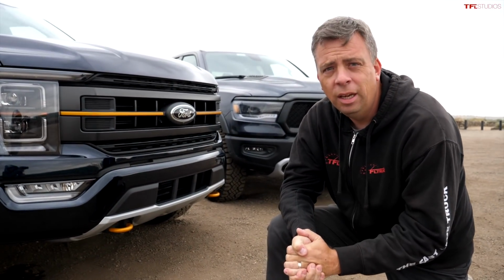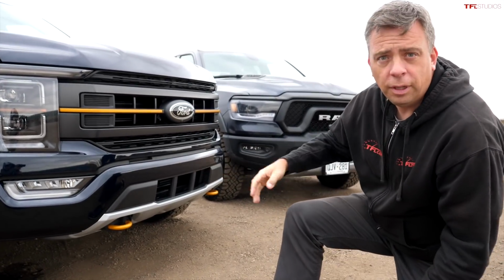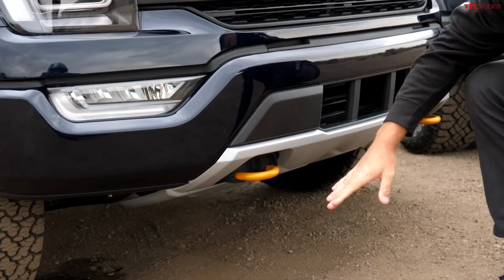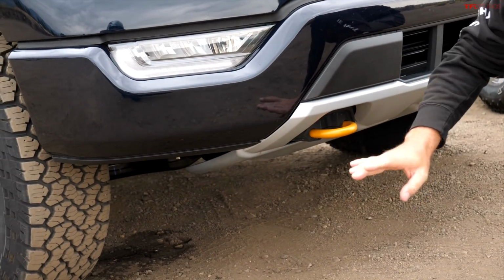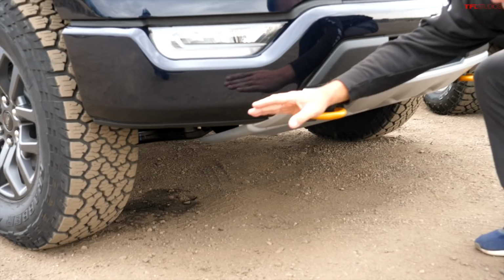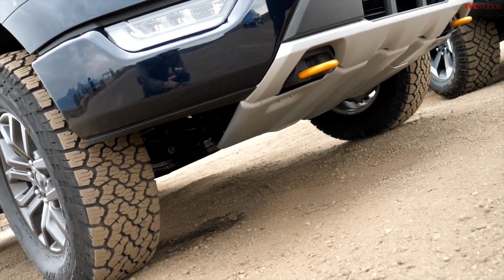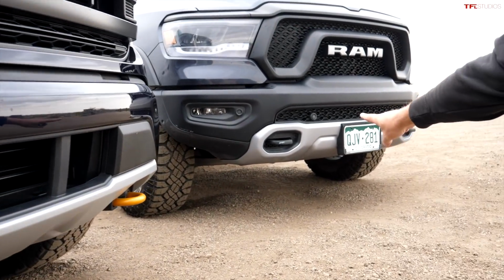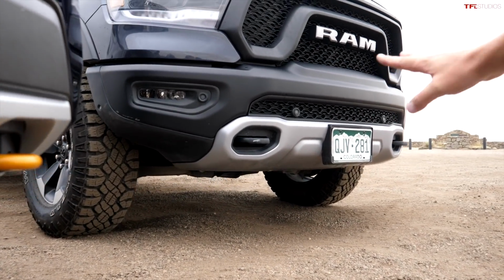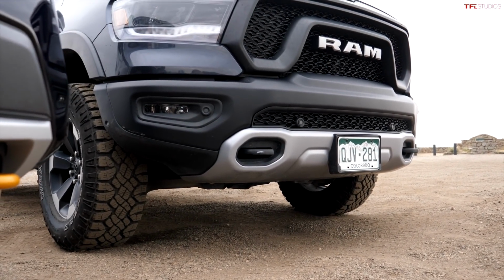Any capable off-road truck needs to have really good ground clearance and also approach, breakover, and departure angles. And for the F-150 Tremor, Ford did just that. If you take a look down here, first of all, they gave it a 1-inch lift. I'll talk about the tires in a second. This approach angle here on the Tremor is 27.6 degrees, which is actually better by almost 4 degrees than what's on the Rebel. That truck has approximately 23.3 degrees of approach, and actually it shows.